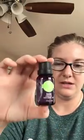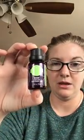All right. The next one I have been using is, unfortunately, retired in the fall-winter catalog. It's called Dash. This is super yummy, guys. It's lemon zest, fresh orange, and lime. So good. It's like a citrus cocktail.